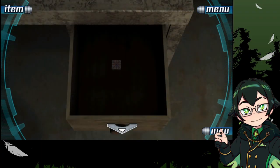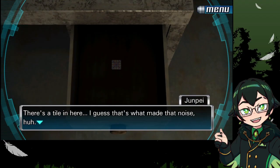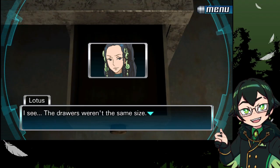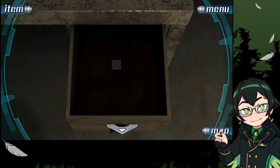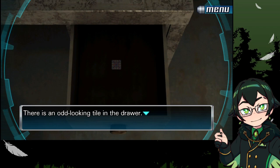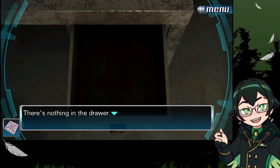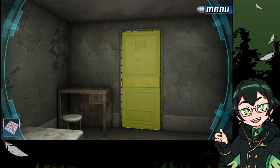Hey! There's a tile in here. I guess that's what made that noise, huh? I see. The drawers weren't the same size. That's why the tile didn't get knocked down by the other drawer. Alright. Odd looking tile. Give me that. So we have 4 now. Is that enough? We've gotten tiles from each room.